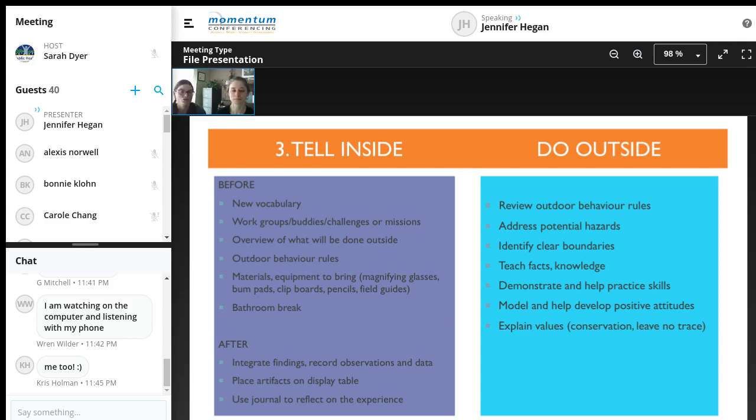Obviously, making sure that all the children have what they need to go outside, whether it's their bum pads, clipboards, pencils, field guides as they get older, magnifying glasses and such. And I always encourage the bathroom break. And then outside.